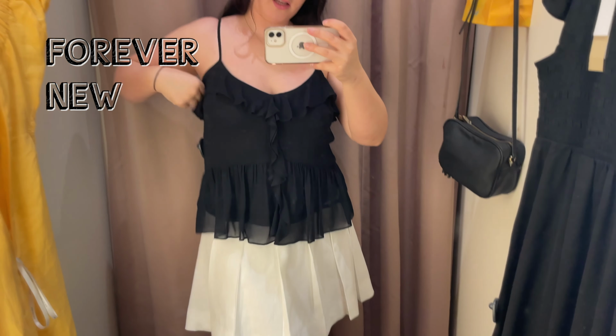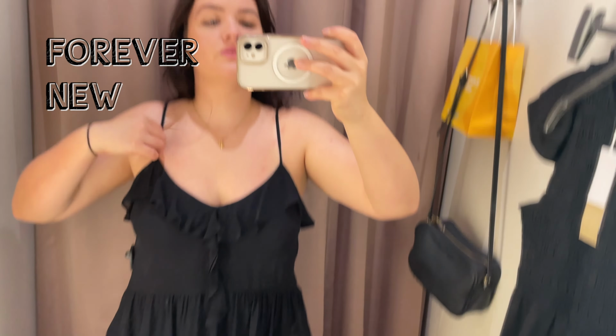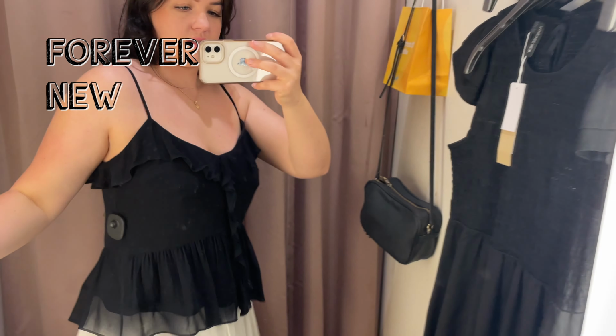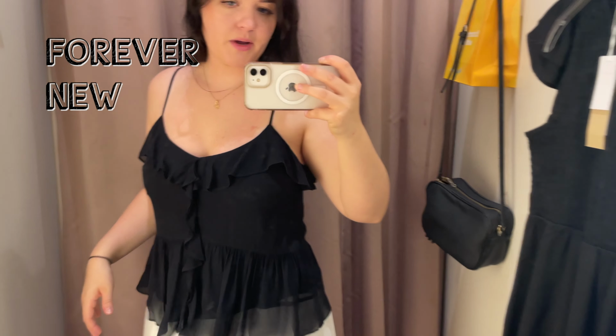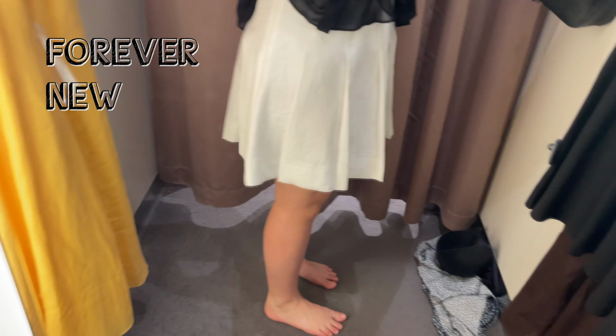I wanted to like this, but it just feels like it doesn't define anything enough. It's too loose and flowy, and the neckline's not really doing anything for me. And then this skirt is just a bit too big and a bit too long.